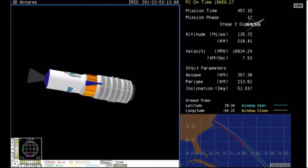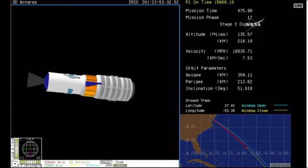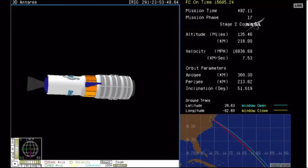Vehicle attitude is nominal. Vehicle power systems and attitude remain nominal at this point. Again, we're just awaiting payload separation shortly here. Attitude and power remain nominal. 8 minutes now into today's launch, and again, everything continuing to look good. We're waiting for the separation of the Cygnus cargo craft, which will take place at the 9 minute and 4 seconds mark.